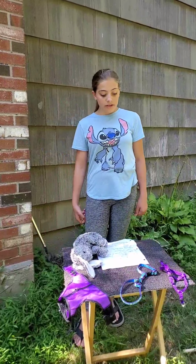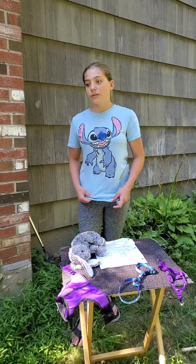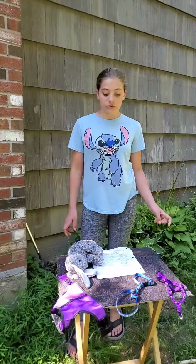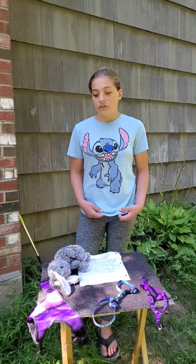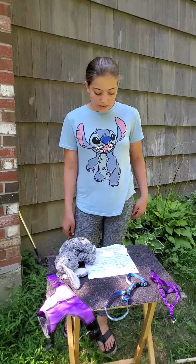For you handlers, you have to wear appropriate clothes for hopping your rabbit. So if your rabbit jumps over the jumps really fast, you need to be able to run and make sure you don't trip and hurt the rabbit when you trip. So you need to have sneakers or tennis shoes and like a shirt or jeans. You handlers can't jump over the jump with your rabbit. You have to walk alongside them.